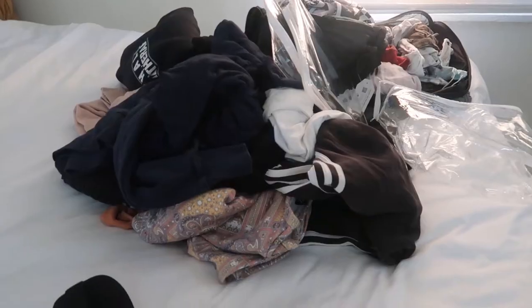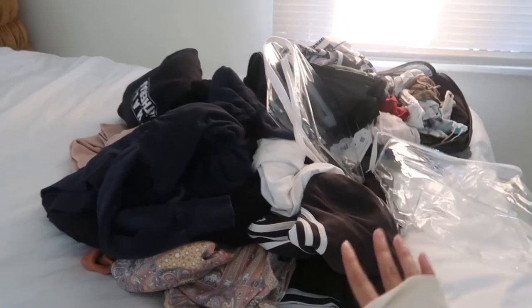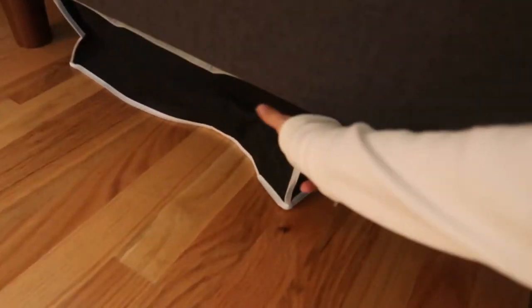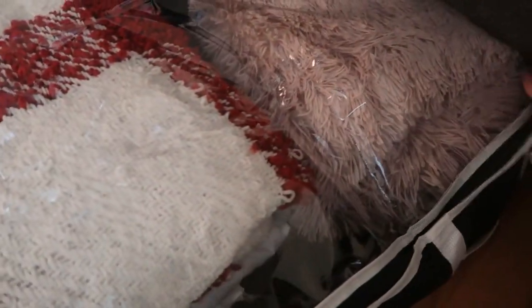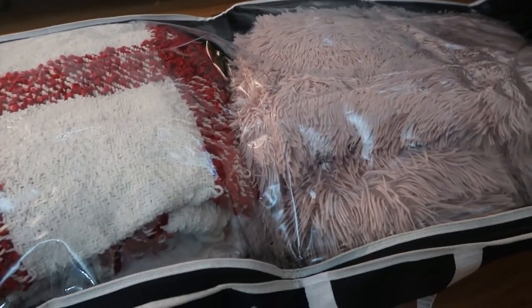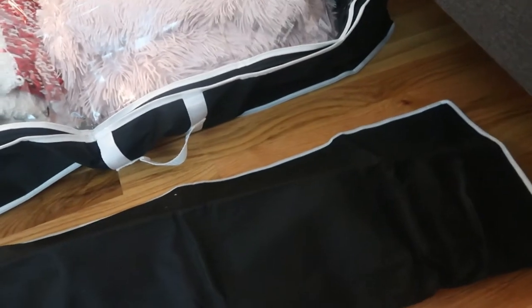That is the space. Okay, now that that's taken care of, I have all of these. These are all sweats and pajamas. Under my bed, I have these storage bags that I didn't really use. I have these 2 comforters, which I think would be cute to throw on in the winter, but it's too warm for that right now. Then I have another one that I haven't used yet, so I think I'll put all my sweats and pajamas here.